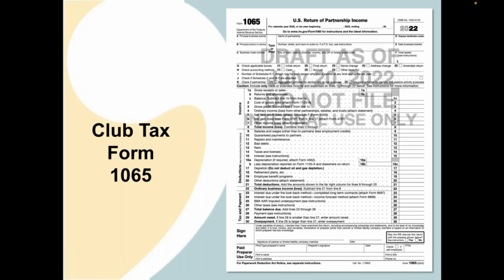So what forms do you need to file? Your investment club is a type of business called a partnership. Each year, your club needs to file what is called an informational tax return. For a partnership, this is IRS Form 1065. It reports the total income and expenses your club had for the year. It also reports each member's share of the income and expenses. The 1065 is called an informational return because your club does not pay taxes directly. Each member pays taxes on their portion of the club income on their own personal tax forms.